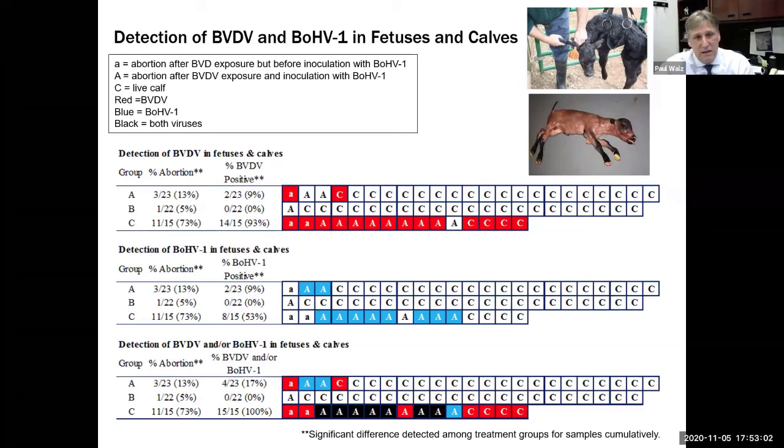And this is the data here. A little a is an aborted fetus after BVD, but prior to IBR. A capital A is an aborted fetus after both viruses, so after the IBR. A C is a live-born calf.